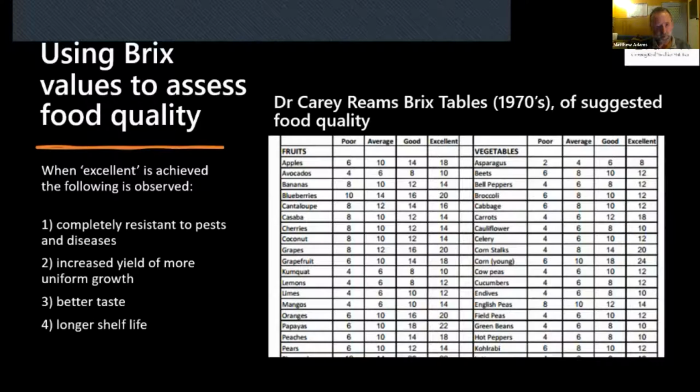Now, I've been playing with these tables for a long time, and I'm going to suggest the idea of complete resistance to pests and disease and longer shelf life, where the food doesn't rot, is actually creating a picture of total health. And along with that is better taste. So we could potentially taste the quality of our food, and that's expressed with a better taste.